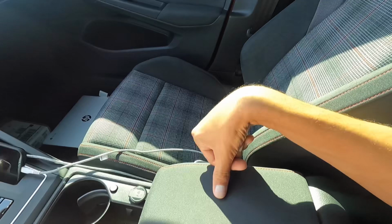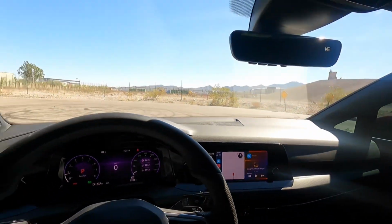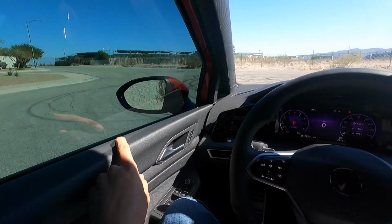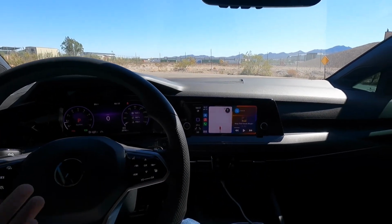It also has leather right here. And then the sunroof, obviously I don't have the sunroof, which I'm glad I don't, but that's another thing that the SE and Autobahn come with. But other than that, the interior literally is exactly the same as the higher end trims. This is all soft touch, the dash is soft touch. It's not like they cheaped out on materials or anything for the base model.